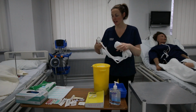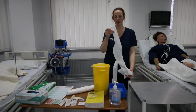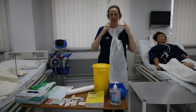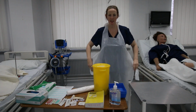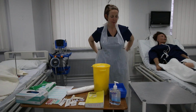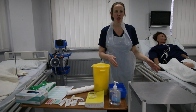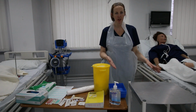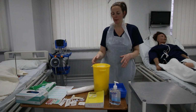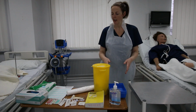In an OSCE, it's really important to use PPE to protect the patient from the microbes on your uniform, and also to protect ourselves because, during this procedure, we're possibly going to come into contact with bodily fluids. I'm going to presume that the trolley has been washed and cleaned in the last 24 hours with soap and water. It looks visibly clean. And I'm going to use a sharps bin for this procedure, which I'll put here in a second.